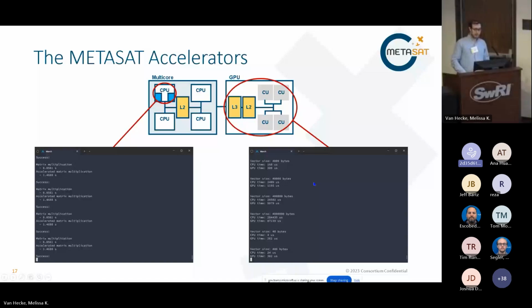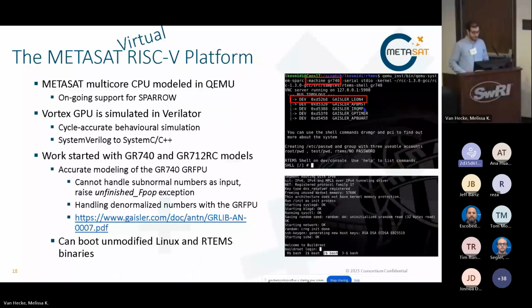Apart from our FPGA design, we also have a digital twin. So we have a virtual platform. The multicore is modeled in QEMU, and currently we are working to have full support for Sparrow. And for the GPU side, we are using Verilator, which is a very fast cycle-accurate simulator that converts SystemVerilog to C++ and SystemC.